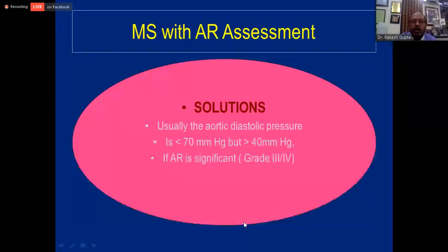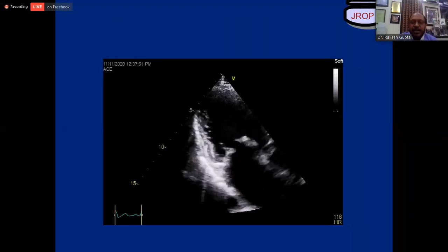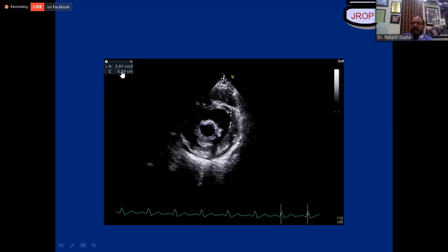And when we went on to look at a planimetry for this patient, here is the planimetry area, 2.81. Now the gradients were very high. They were suggestive of mitral stenosis, but planimetry in presence of AR or otherwise will give a fairly good idea.